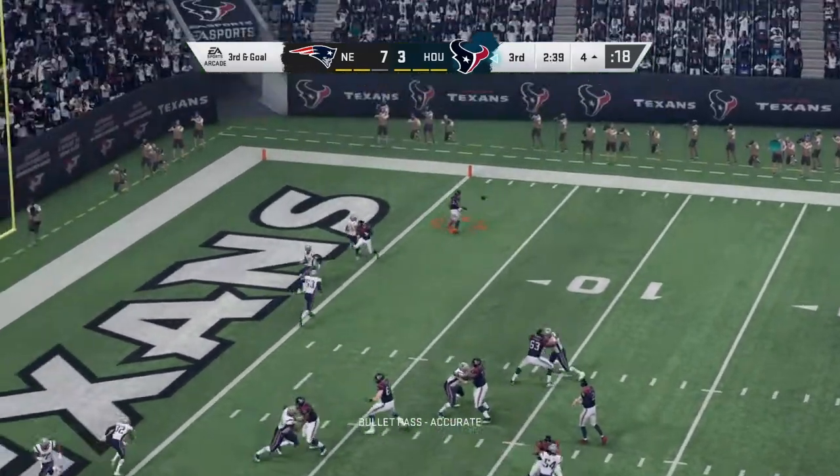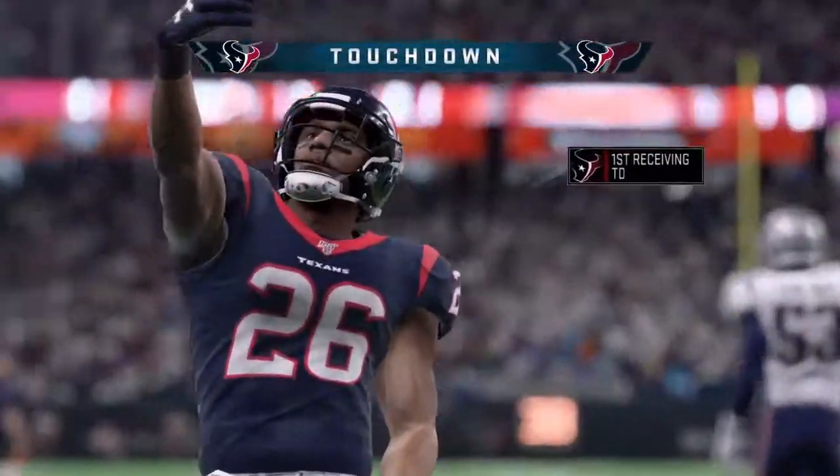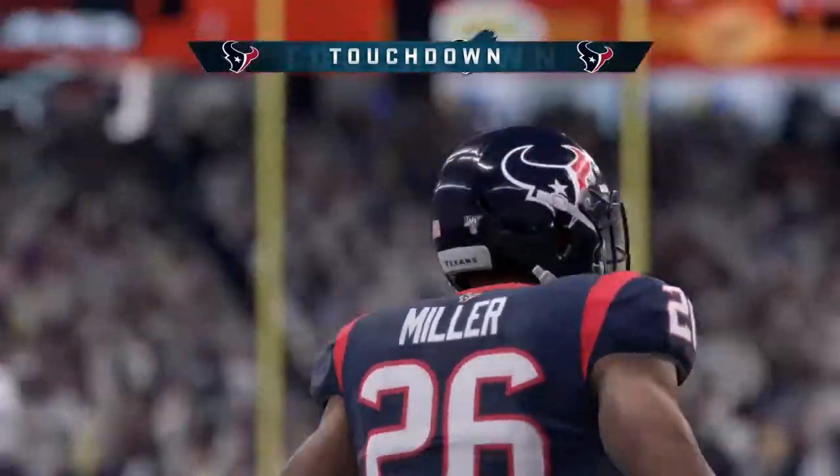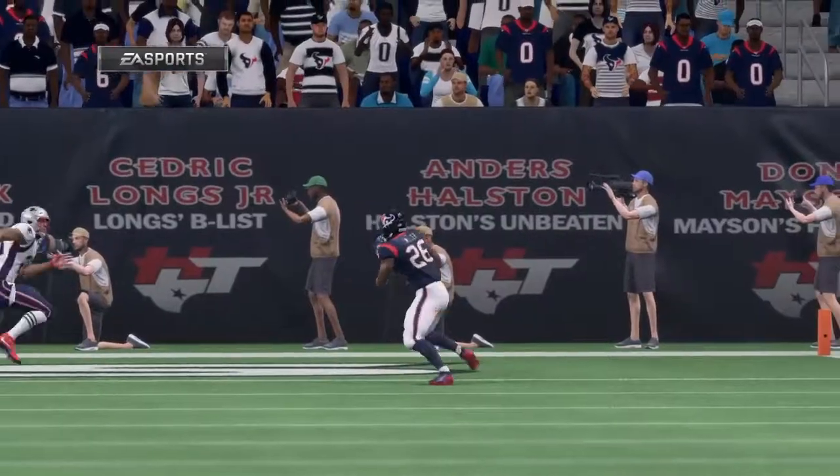Now McCarron. He's got it. And he'll take this one in for a Texans touchdown from 4 yards out. And the Texans have retaken the lead.